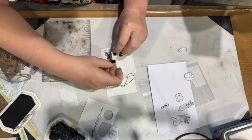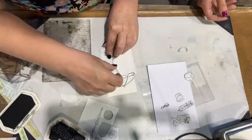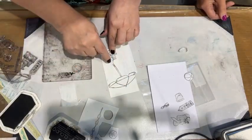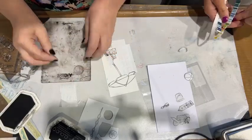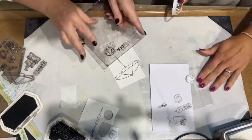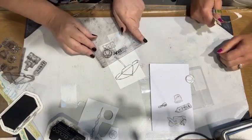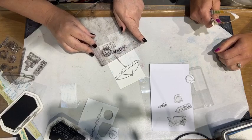Okay, so what I can do is it doesn't have to be perfect, right? So I can kind of just mask over this spot knowing that I want the ball to come in here. I want the ball a certain way, so I'm going to make sure it's oriented the way I want it. Then I'm just going to make sure not to stamp where do I want it? There.